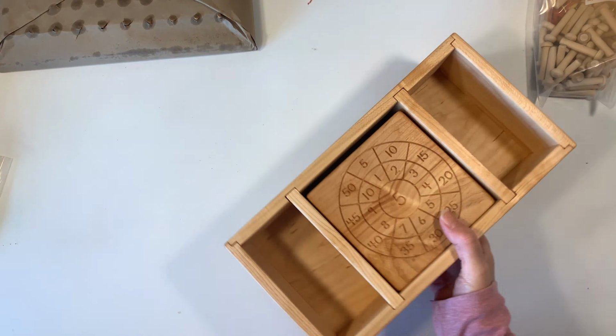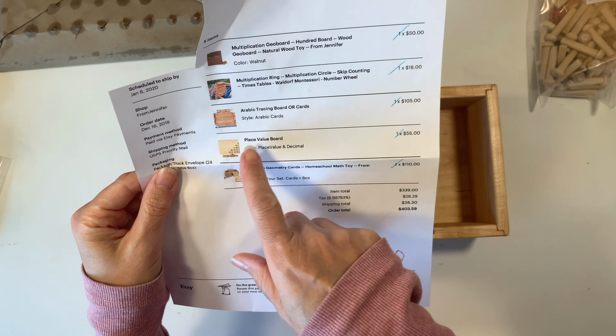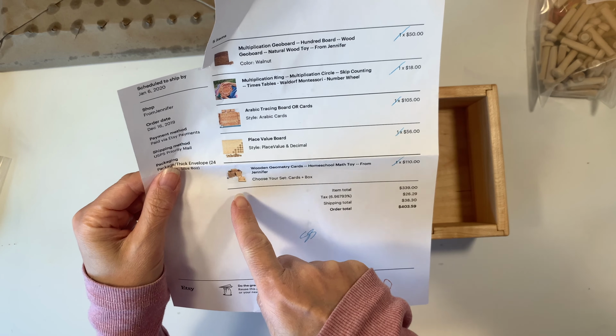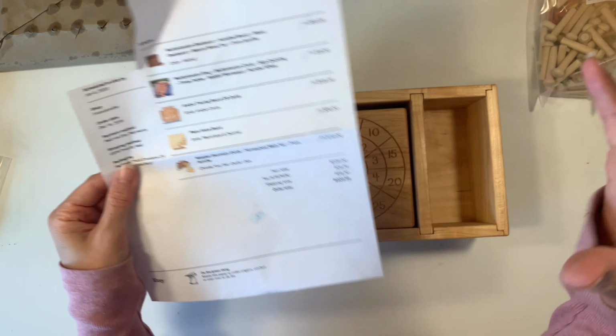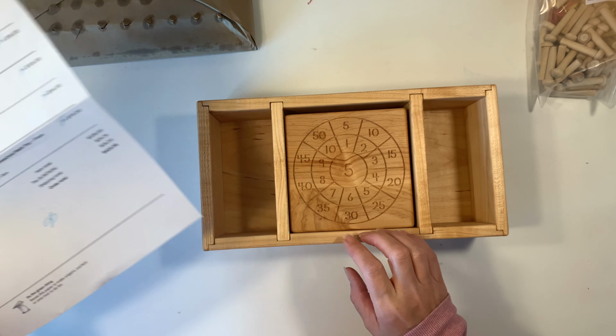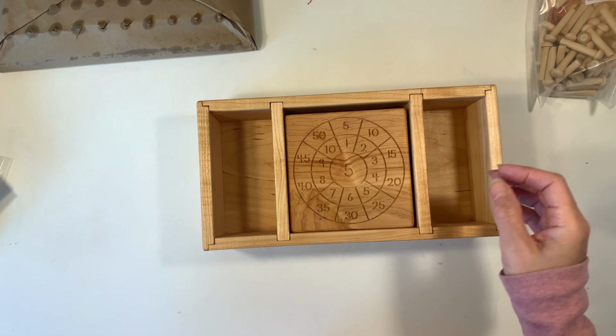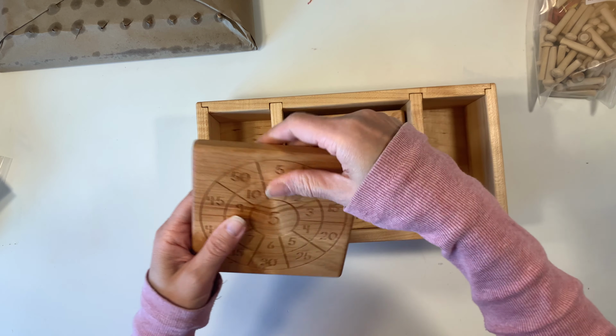I am super excited about all of the math things that we got. I believe everything else that we got was math. Only the Arabic cards were the only language arts item that we got. So this one, I believe, is the wooden geometry cards, and I think I got the cards and the box, and that was $110. I'm not sure if there are other pieces that go along with this.